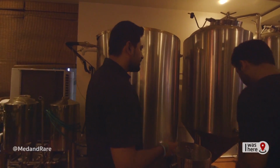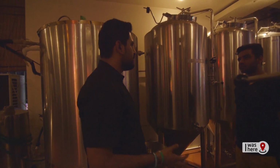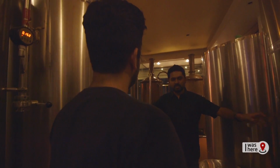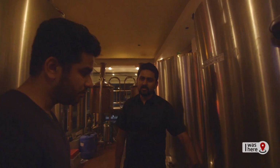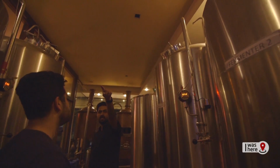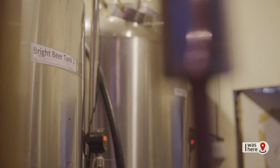Now every beer needs different kinds of temperatures and pressures for it to mature and to taste the way a beer tastes. Once the beers over here are ready, he tests them and sees what the alcohol content and everything is. And then we transfer it from here through this pipeline all the way to the back tanks over there. Those four, they call the bright beer tanks or BBT tanks.